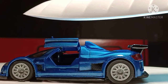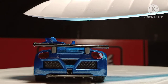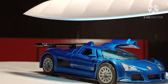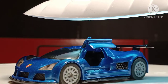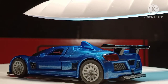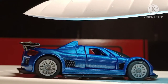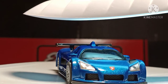So it appears a little bit chunky and big next to standard Hot Wheels, but I will let it pass because I like it. And I like the solidity when you close the gullwing doors. So here we go. So yeah, it just falls into place really beautifully. So that's the Gumpert Apollo. I've seen one of these in real life at a car show on the South Coast.